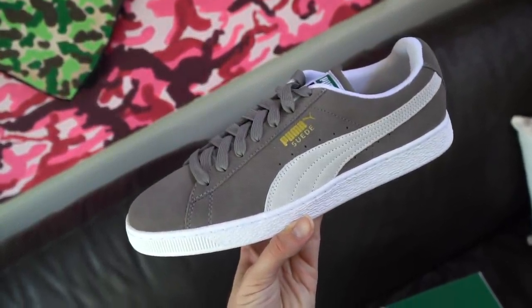Very sick, very lovely. So without further ado, man, let's lace up in the red pair, because obviously that's my favorite, and get to these thrifts.